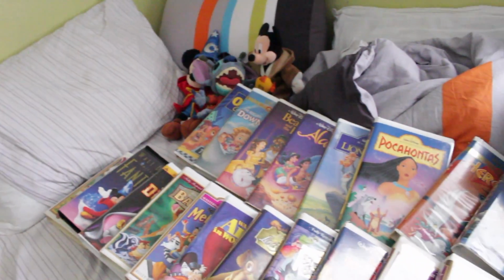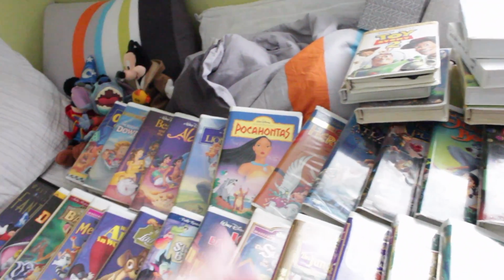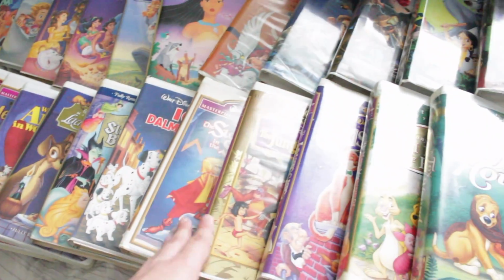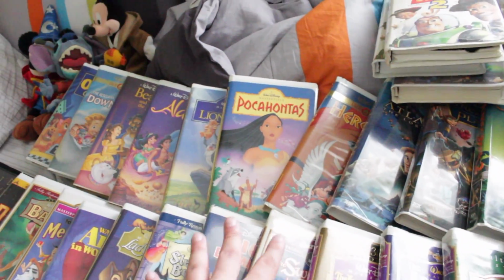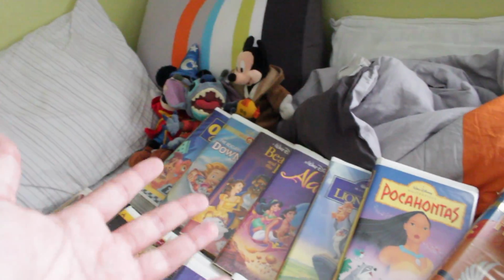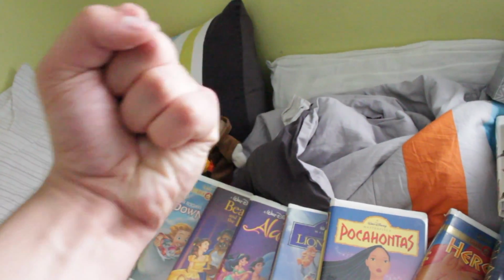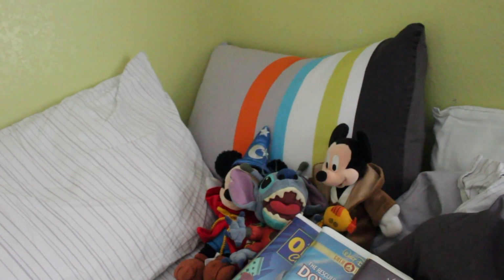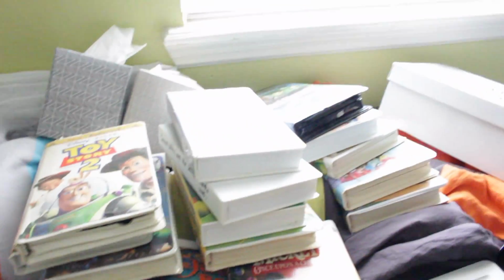VHS. So yeah, that is all my VHS collection, particularly in Disney. So yeah, I love VHS. They're amazing. Back in the day, there was all sorts of amazing stuff on VHS. So I'm so glad. It's growing, so I need to get more. So I'm going to have my Disney VHS collection. Yeah, there's Stitch and Mickey Mouse, Sorcerer Supreme Mickey Mouse, and Obi-Wan Mickey Mouse. I'm a Disney fan, what can I say?